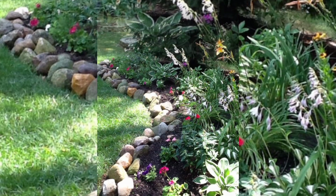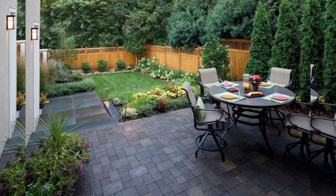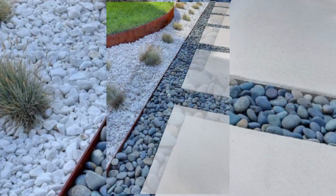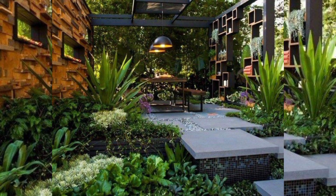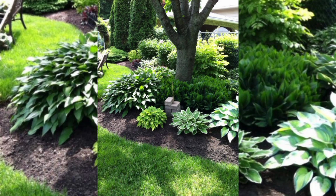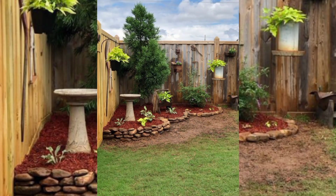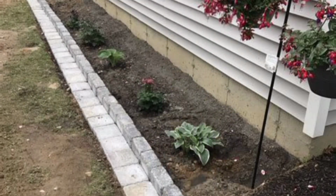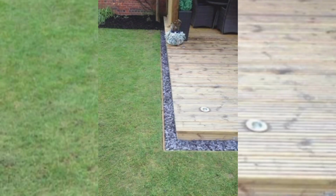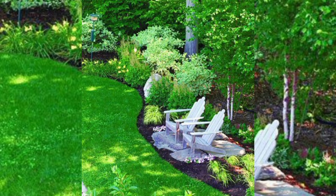Number one is flower beds. Plant colorful flowers in organized beds along the border. Consider using a mix of perennials and annuals to ensure year-round blooms. You can create a cohesive theme or mix various flower types for a diverse and vibrant display.